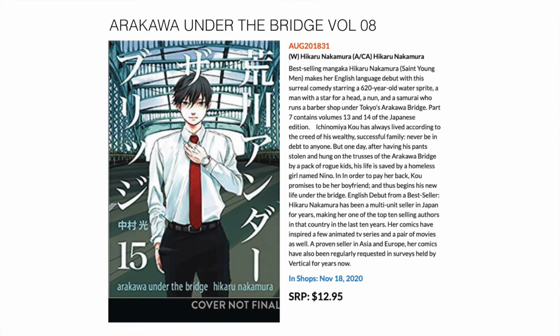Next we have Arakawa Under the Bridge Volume 8, and this is from Nakamura Hikaru. So this is the same mangaka that's doing Saint Young Men, which is the manga about Jesus and Buddha living together in Tokyo. This is Volume 8 of that. Again, this is kind of a surreal vibe going on, so it's supposed to be around this sprite who's over 620 years old, a man with a star for his head, a nun, and a samurai who runs a barbershop under Tokyo's Arakawa Bridge. So yeah, if you're into something really funky for November, then this is the 8th volume of this, but you can go back and grab the first one and give it a go if you haven't already. And if you are reading this, then you'll be happy to know this is the latest one coming out.